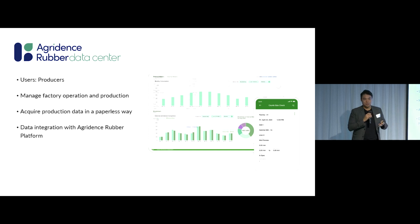We basically use the S&P true cost calculator, whereby we know your electricity consumption, and then we can calculate your scope 1, 2, and 3. Right, so this is another digital product that we have for the factory.